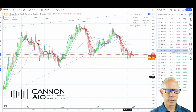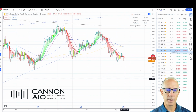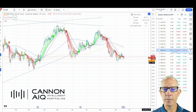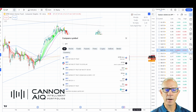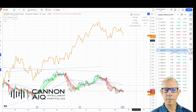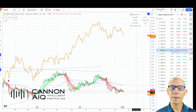So if we look at the XLP year to date, so from January 1, the sector itself is down about 2.5% year to date. If we compare that against, for instance, the S&P 500 ETF over the same period of time, S&P is up about 16, and the consumer staples is down about 2.5. So that's a big spread.